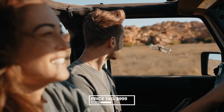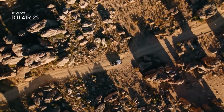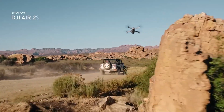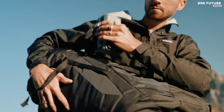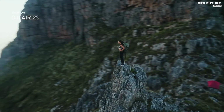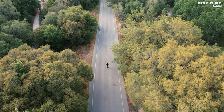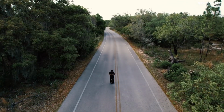One of the standout features of the Air 2S is its impressive flight time. With a maximum flight time of 34 minutes, you'll have plenty of time to capture the perfect shot. The drone also has a maximum control range of 7.5 miles, which is perfect for those who want to explore more remote areas.